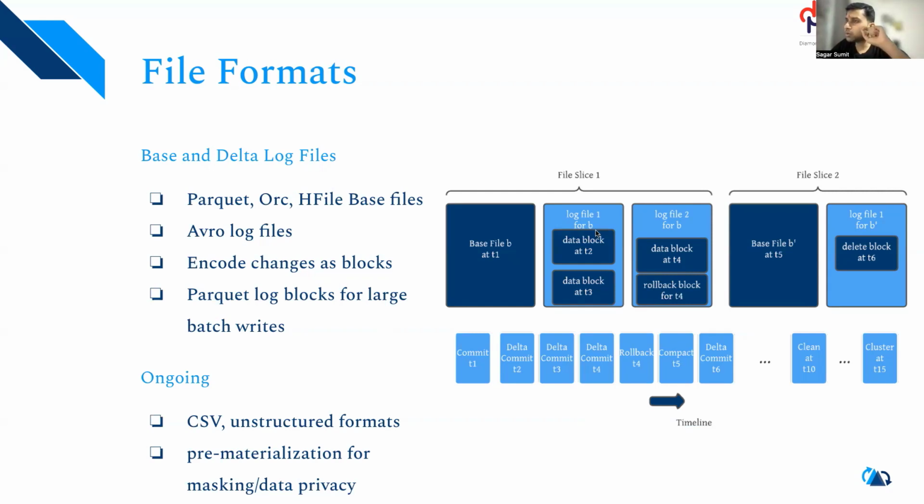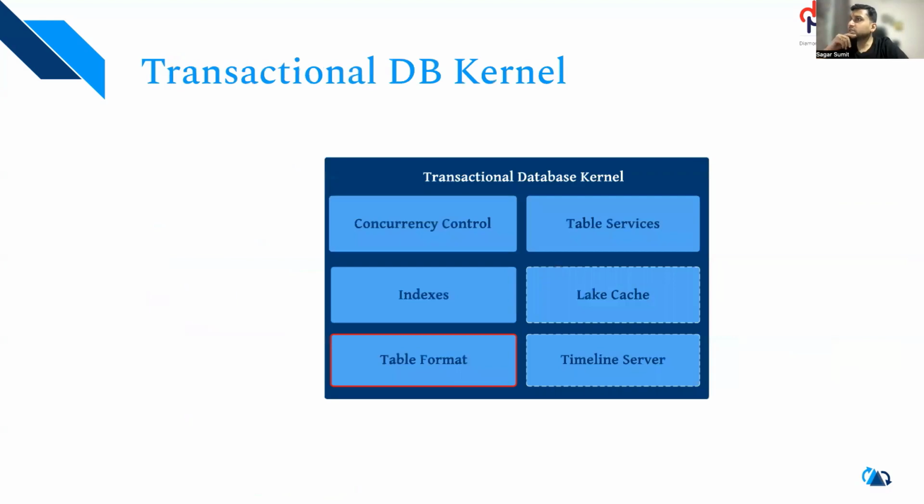A lot of the times when we talk about these lake storage formats, we think in terms of files, right? Data files. But Hudi taps into the lower level APIs, and that block is the smallest unit of data. One of the biggest use cases where this helps is pre-materializing for masking and data privacy. If you want to create a table and then hide or mask the data, that whole view can be pre-computed with Hudi. It's just a matter of a single config that you need to touch, and it won't affect your reads and writes as much. Now let's go into the transactional DB kernel.